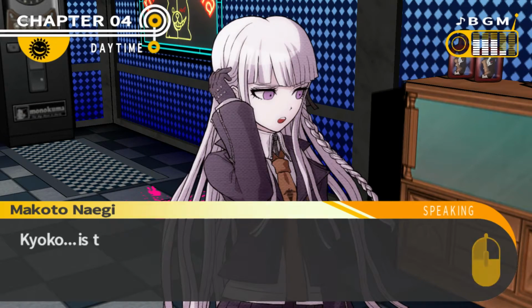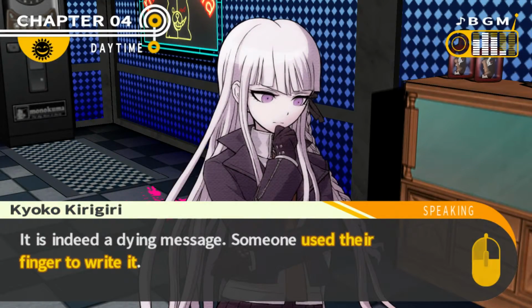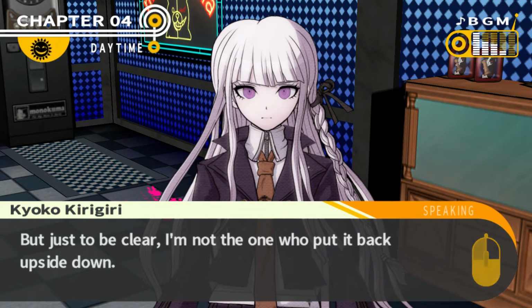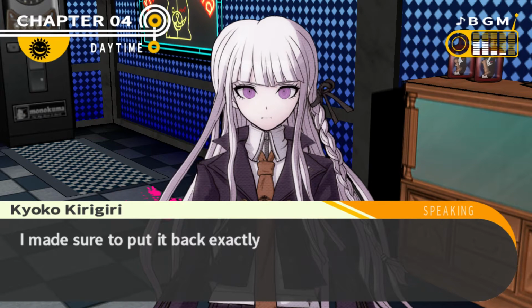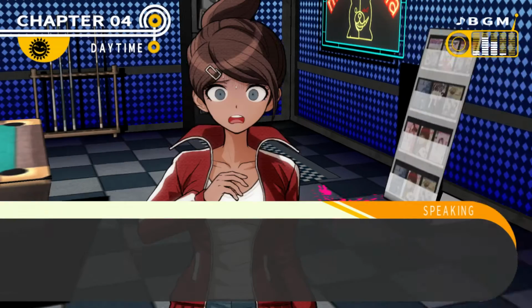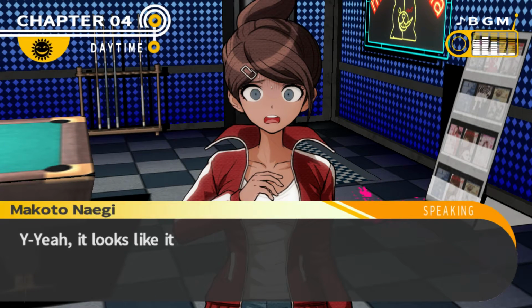It would appear you found it. Kyoko, is this...? It is indeed a dying message. Someone used their finger to write it. But just to be clear, I'm not the one who put it back upside down. It was already like that when I found it a little while ago. I made sure to put it back exactly as I found it, for the benefit of others who might come looking.